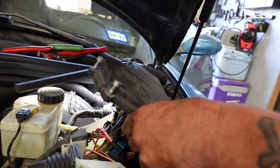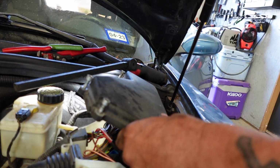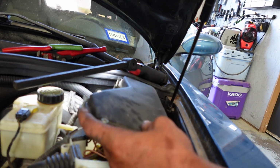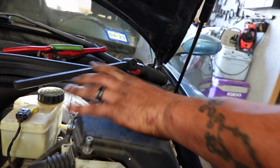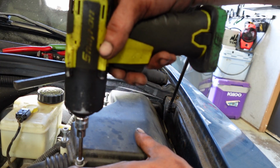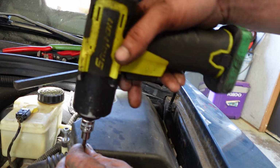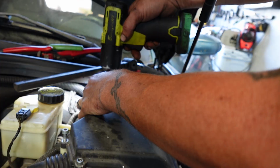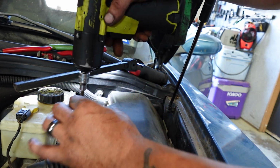Everything is in. Yep. I should check codes before putting the top back in, but I'm gonna blindly trust myself here. That was hopefully it. I was missing a bolt too. Take that out of the donor.